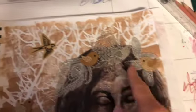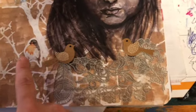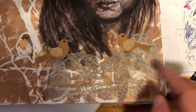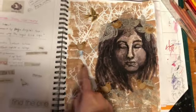Cool sticker. Those are stickers as well. Her shirt is stickers, and all these stickers came from Dollar Tree. They're so pretty. I love them. And back there, that's a stencil.